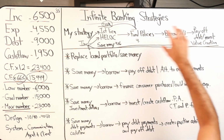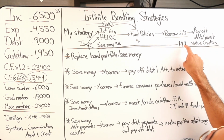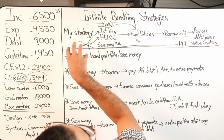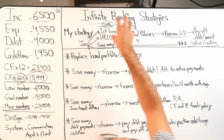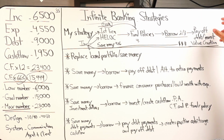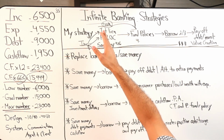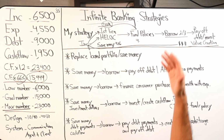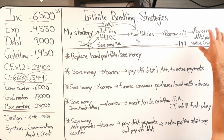What is the risk of this strategy? Risk number one is if my value creation doesn't create value and I don't get paid and my income goes down, which means less money goes into the HELOC, which means more interest is being paid on the HELOC, which might mean less money goes into the policies, which might mean I'm borrowing more than 2/3, which means I don't have as much money to invest in value creation and not as much money to pay down the debt. And all of a sudden, you've got too much owed on the policy and too much owed on the first lien HELOC. That can become a mess. That is the risk that I'm willing to take. I'm not saying that everyone should take that risk, but this is just me simply sharing with you what I do.